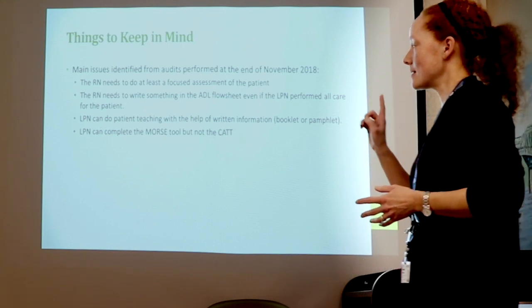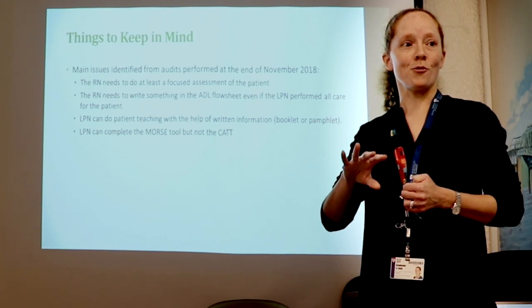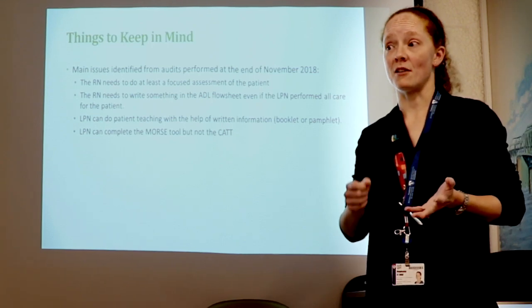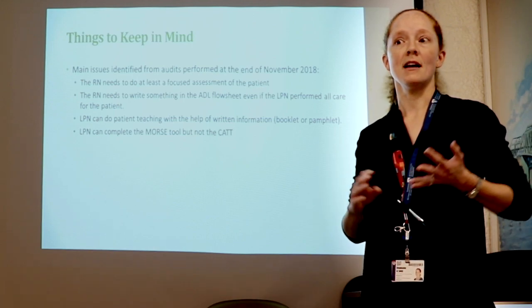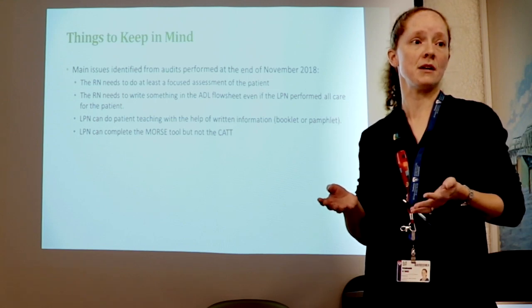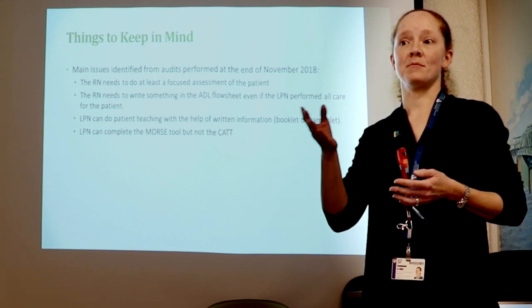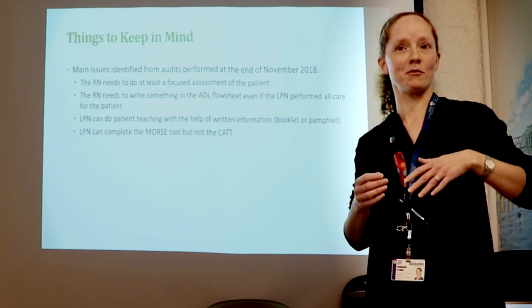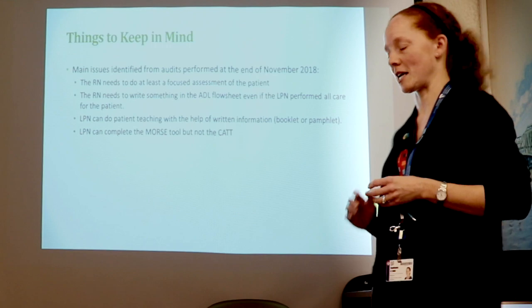And one of the last things that was a little bit confusing for people was the Morse and the CAT. So the Morse is essentially data collection, answering questions like, does the patient have an IV, and do they have previous falls. You're just answering questions. The LPN can do that. The CAT, on the other hand, is about putting in place interventions, so that really has to be filled out by the nurse. A lot of times we were seeing Morses that were filled out, but not CATs, because the LPN was filling out the Morse, but they don't fill out the CAT.